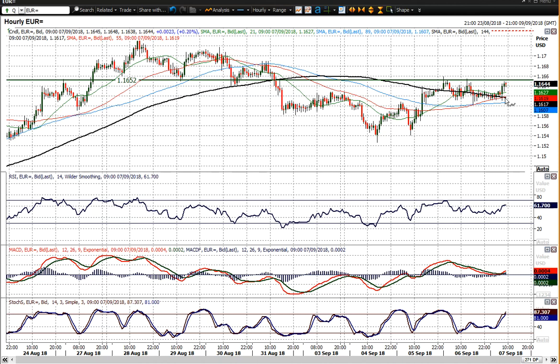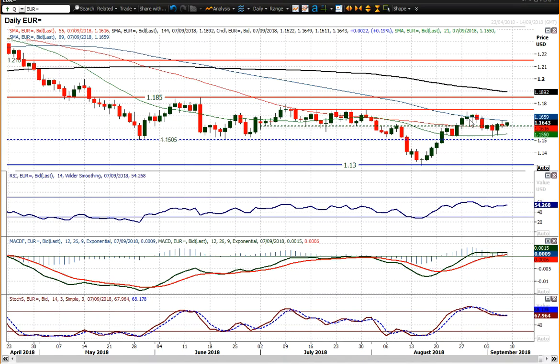Look at these moving averages, basically all converging, pretty much flat on the hourly chart. Momentum indicators, again, slightly positively biased, but nothing too decisive. So a breakout above 1650 would open these highs again above 17 figure. That 17 figure high, 1735 high from last week, is the key level near term. But then you come into all these highs from July again. So there is still a lot of overhead resistance to get through in order to drive a recovery.